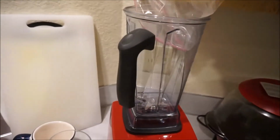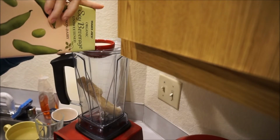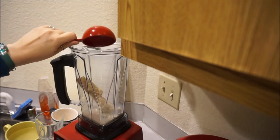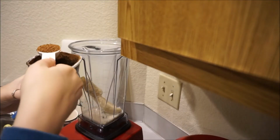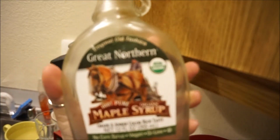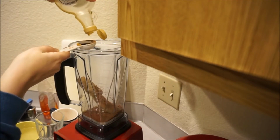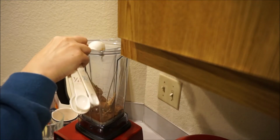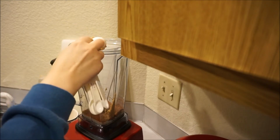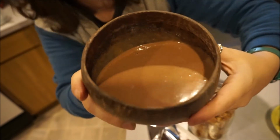That's better. Now we're sufficiently cozy, we can make the video about Cancers. So we are starting with a frozen banana. Half cup of soy milk. A tablespoon of cocoa powder. Tablespoon of maple syrup. Using this a lot lately. Oh, okay. 2 tablespoons peanut butter. A 1/4 teaspoon. This is what it looks like. All done. It's all chocolatey.